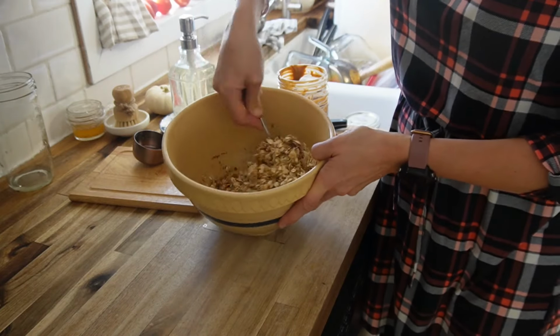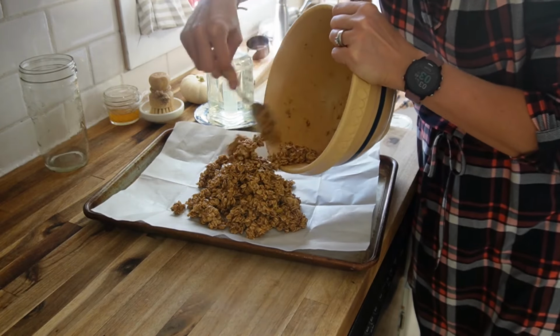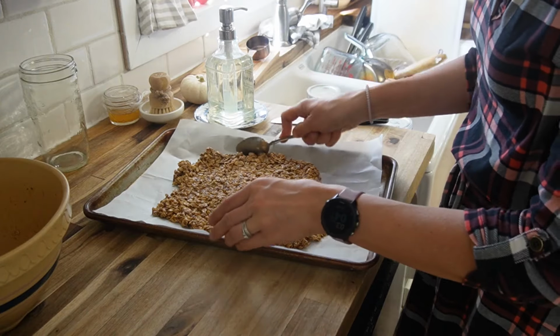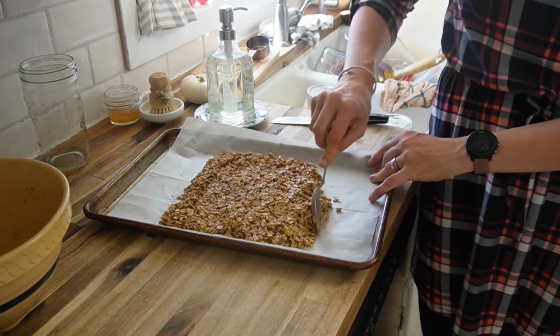Don't get me wrong, we have processed granola bars or packaged granola bars. Try to keep those as unprocessed as possible. But sometimes we just need packages, right, for trips, things like that. But I'm glad to have a homemade granola bar that I think I'll keep in my repertoire of snack foods to make.